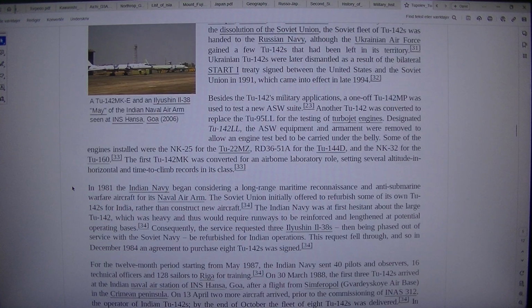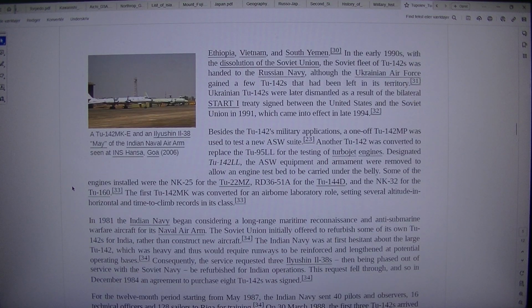2 4-engine propeller-driven aircraft on ramp facing right of screen. The large aircraft in the midground, which is slightly off-centered, has swept back wings and is painted in a pale grey paint scheme. The other in the background is a straight-wing aircraft painted in pale green. A Tu-142 MKE and an Ilyushin Il-38 May of the Indian Naval Air Arm Zenit, INS Hansa, Goa, 2006. Ethiopia, Vietnam, and South Yemen.